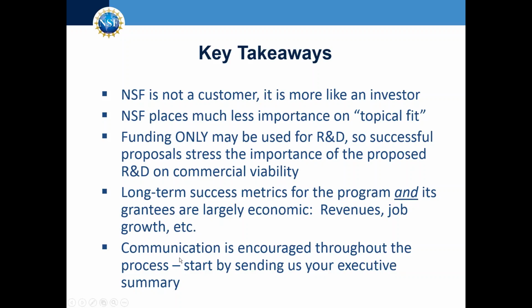And finally, I'll just mention something about communication. We encourage communication throughout the process. We do not have things like blackout periods, but we are quite busy at NSF. You notice that we receive a couple thousand proposals per funding cycle. That's a lot. And so to start the process, we'd like to have you send us an executive summary by email. So a 1 to 2 page executive summary, and I'll talk a little bit more about that in a second. It's probably the best way to communicate.